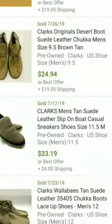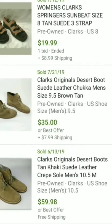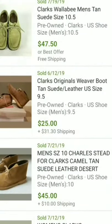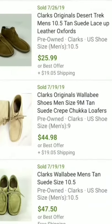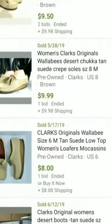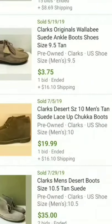Wallabies. These aren't wallabies. Crepe sole. It doesn't have that kind of sole either. It has a rubber sole. So I've spent too much time on this item. These are going to be a no-go, you guys. This is going to be an interesting one.